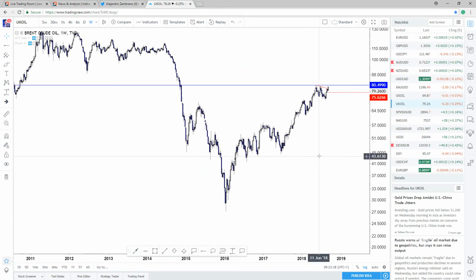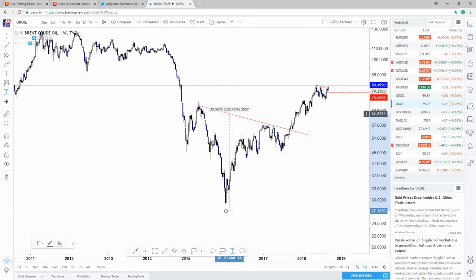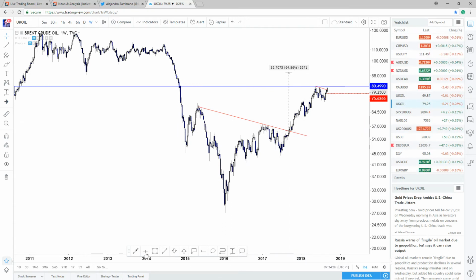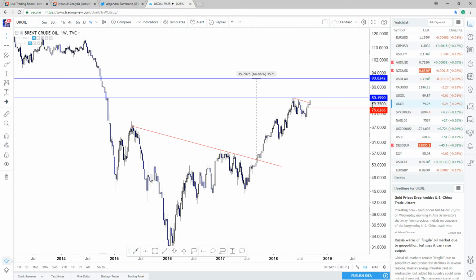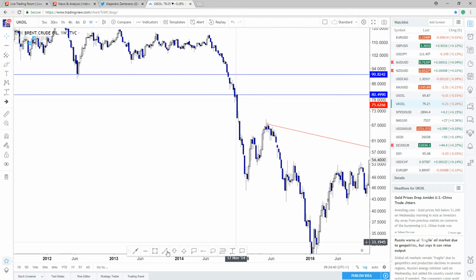So this is the big picture. This is your weekly chart, and this is 2011, 12, 13, 14, 15, 16, 17, 18. And you have a big head and shoulders here. You have a head here, and you have a neckline here, like this. So the market should rally $35 from the breakout level, which suggests a target of $90.82. There's probably some short-term target here that could help to get a better target, but from this perspective, if we close the week above 80.49, then the market could potentially be starting to head higher and reach that 90 level eventually.